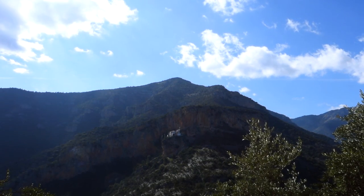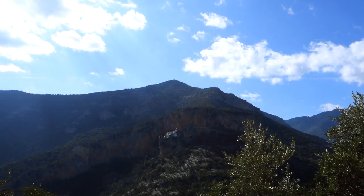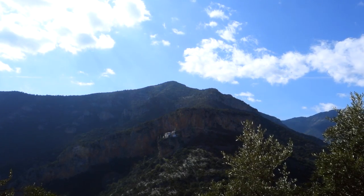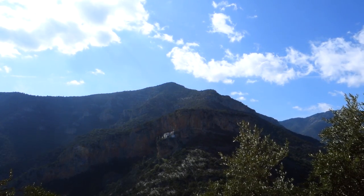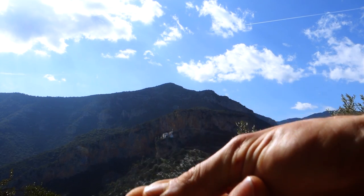So I think when I go there in the next autumn season maybe, or even in the summer, who knows, I think it's going to be better conditions for Elona. And before I forget, there's a really nice monastery up there that's definitely worth a visit, I would say.